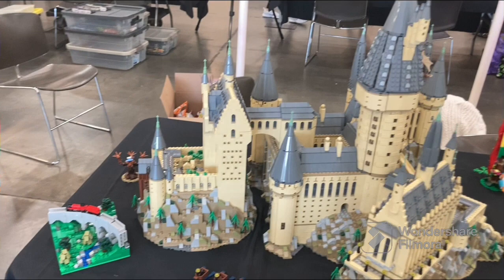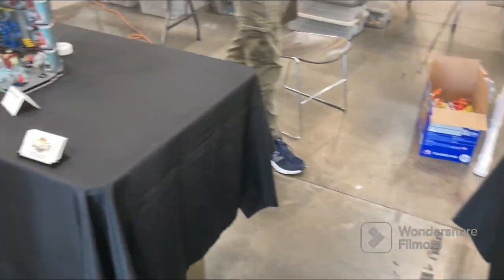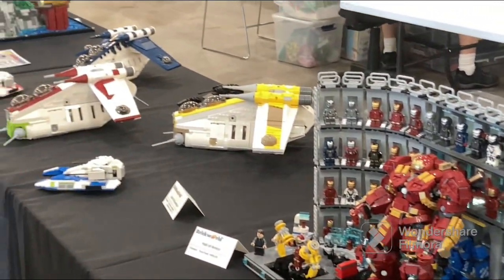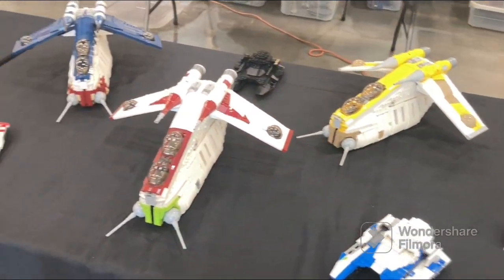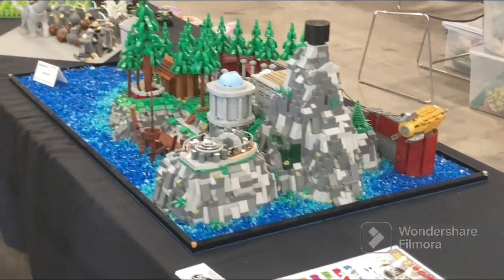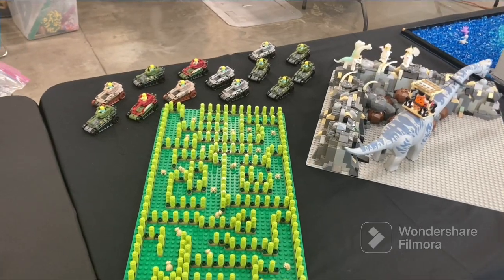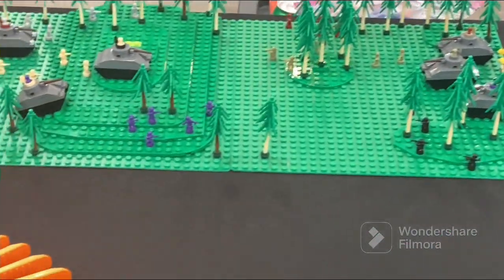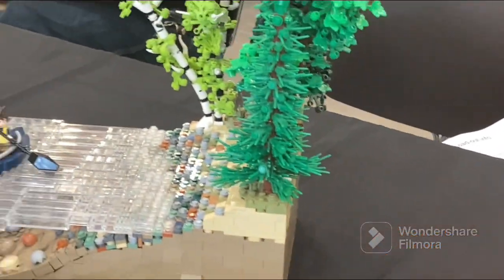Now of course the UCS Hogwarts Castle. I guess technically it's not UCS, but it's kind of UCS. And then there's a bunch of different types of gunships and stuff, and not turbo tanks. I always get that mixed up. It's the little assault tanks, which are really cool to see. I would definitely like to see more of that one.